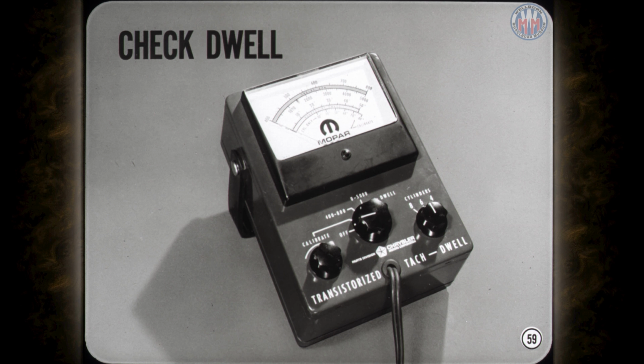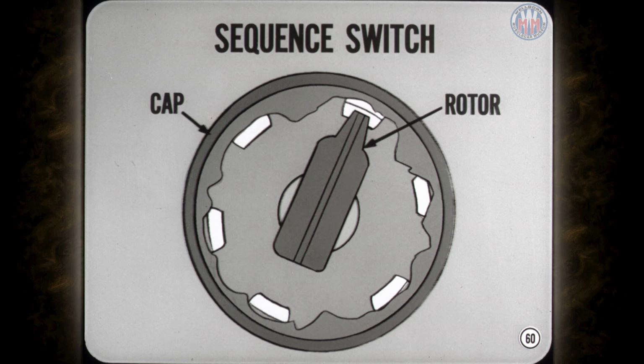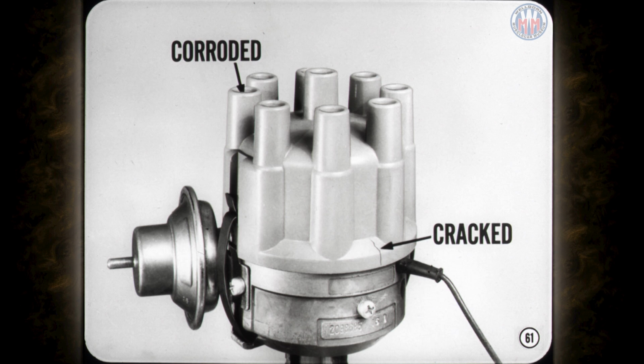And that brings us to the distributor cap. The distributor cap and rotor are simply a sequence switch which completes the secondary circuit to each of the spark plugs in the correct firing order. Corroded terminals or cracks are the most common kinds of distributor cap trouble. A visual inspection will usually disclose these conditions. However, carbon tracking and hairline cracks can be tricky conditions to spot.